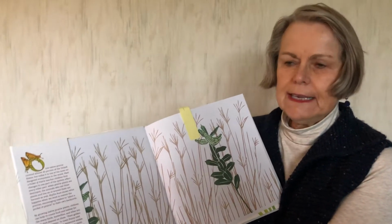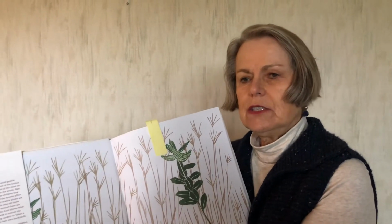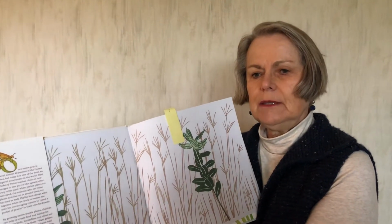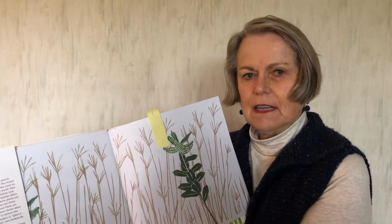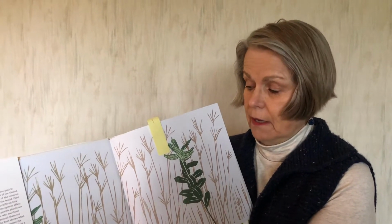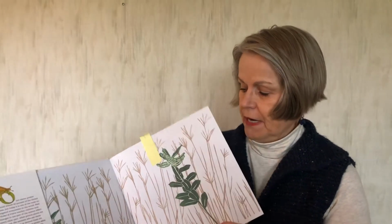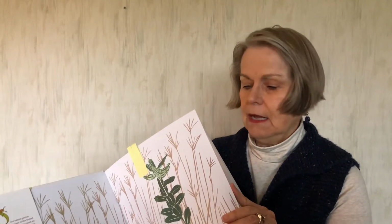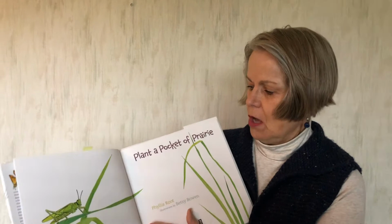Over 40% of the Midwest, including a section of Minnesota, Iowa, Nebraska, Kansas, and southern South Dakota, were what they call the high grass prairies of pioneer days. But due to modern farming, that has been lost.